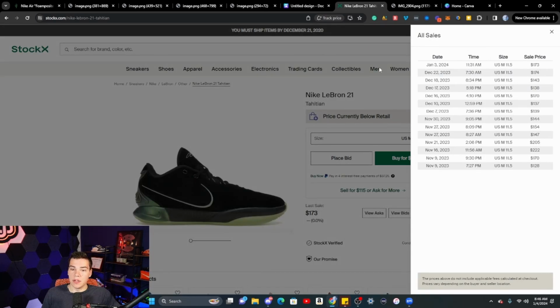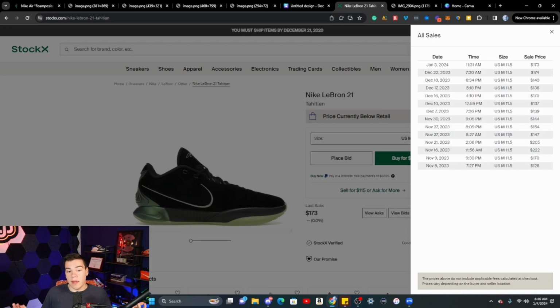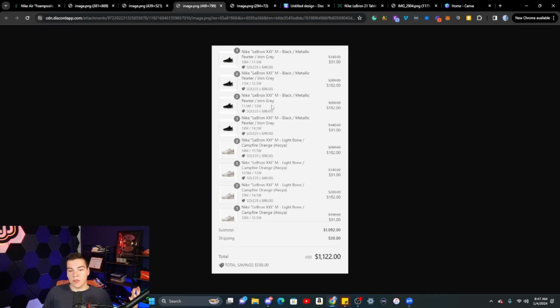This shoe doesn't sell nearly as fast as the foam posites that we're looking at, but still, it's selling 5 to 6, 7 times a month. That's an average selling shoe for me. I'm cool with that. I didn't buy super bulk of these, right? And I got different sizes, so it helps diversify the risk. I got 2 pairs of size 11.5, 2 pairs of size 11.